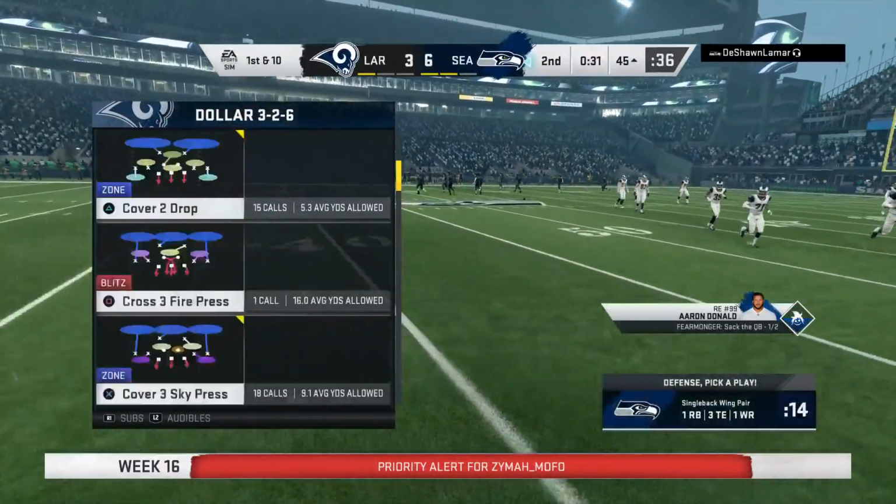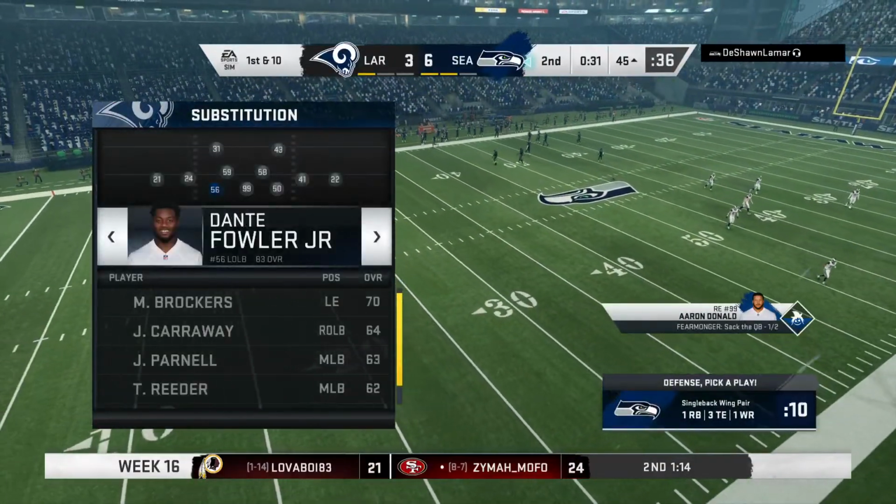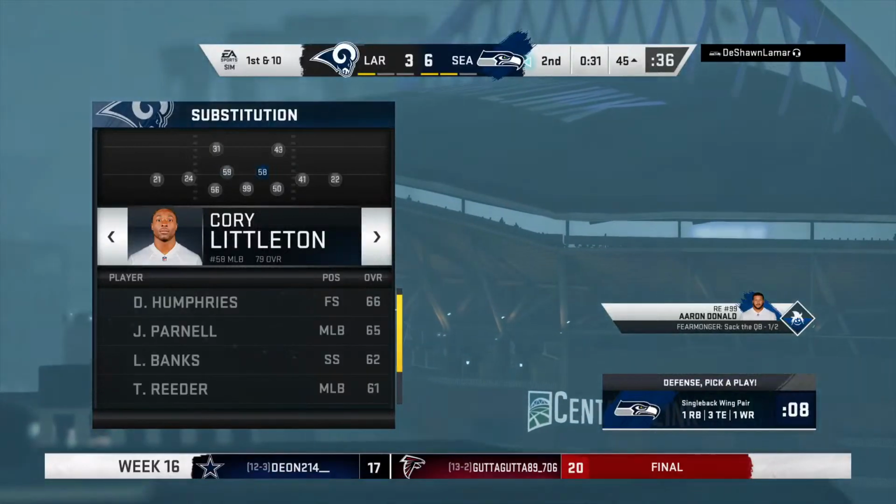Around the NFL, second quarter in Santa Clara, and the 49ers are out to the early lead. And we'll keep you abreast of how that one shakes out.